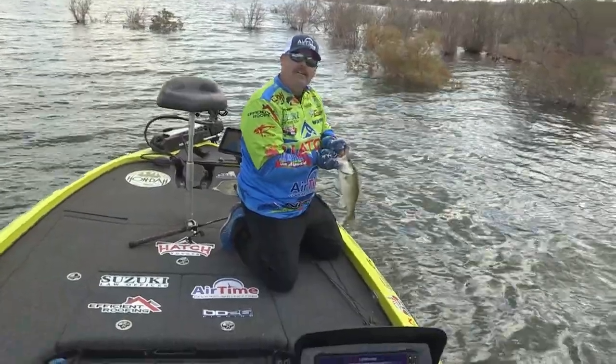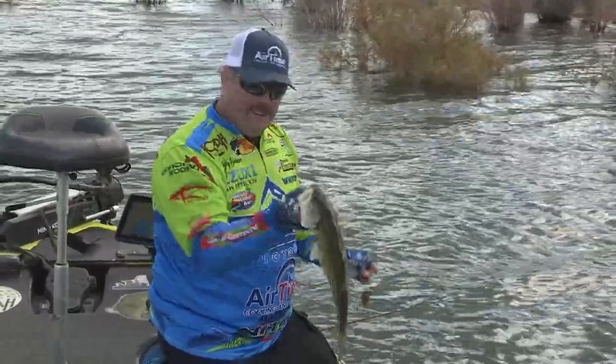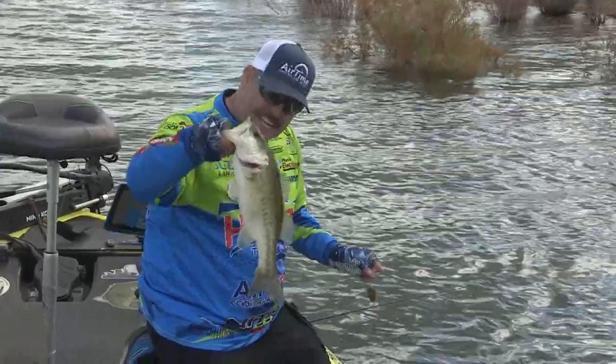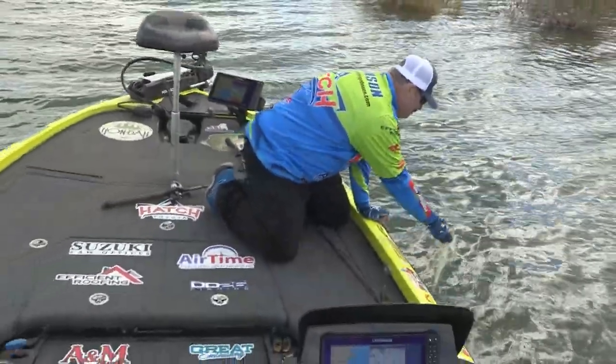Not quite how I wanted to end the day, but you know what's so fun about fishing? Catching, obviously, but it has a way of humbling you sometimes after catching a few biggins to get you back to the little ones. But that's not a bad fish. That's still a keeper bass in any tournament. And yeah, it'd be fun.